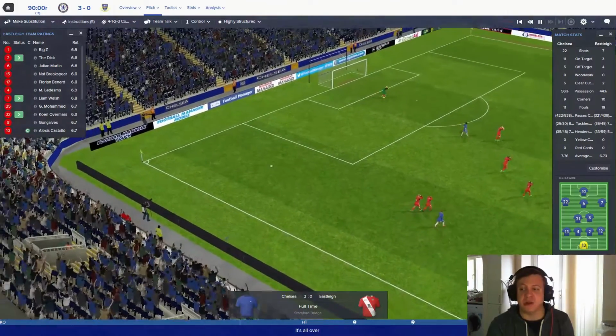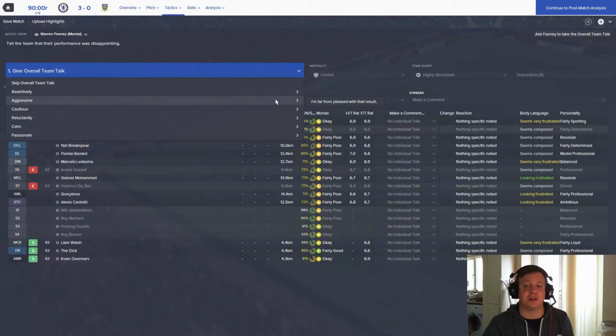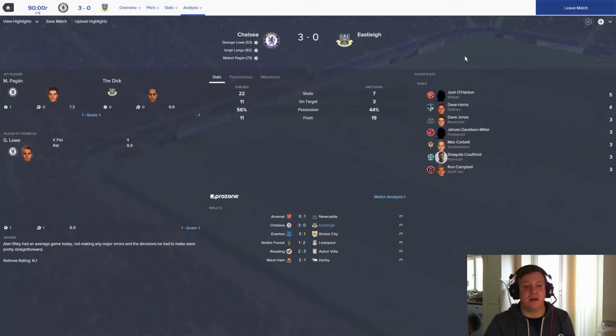It's a deserved 3-0 win for Chelsea. We were appalling. And I don't know what to read. I don't know how much to read into that performance, because we were absolutely shocking, to the point I'm going to say I'm far from pleased, because that second half was appalling, right? But I've got a lot of injuries.